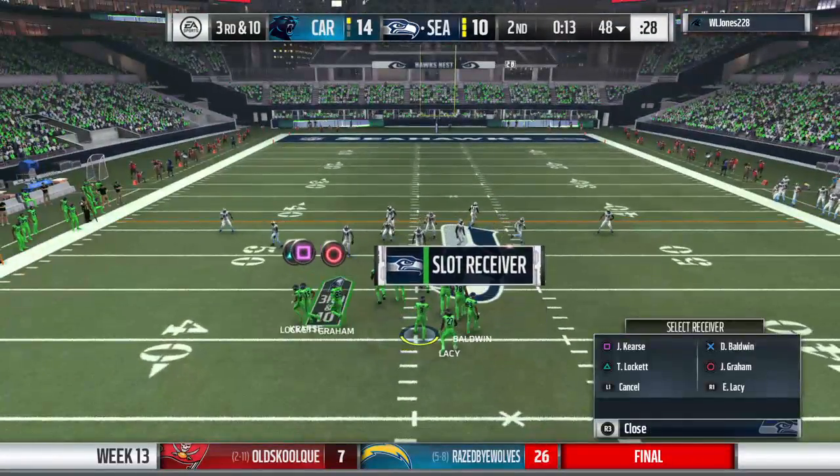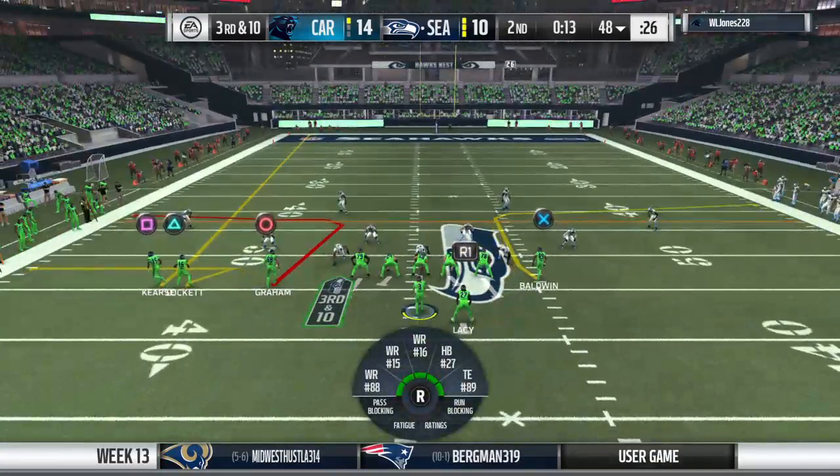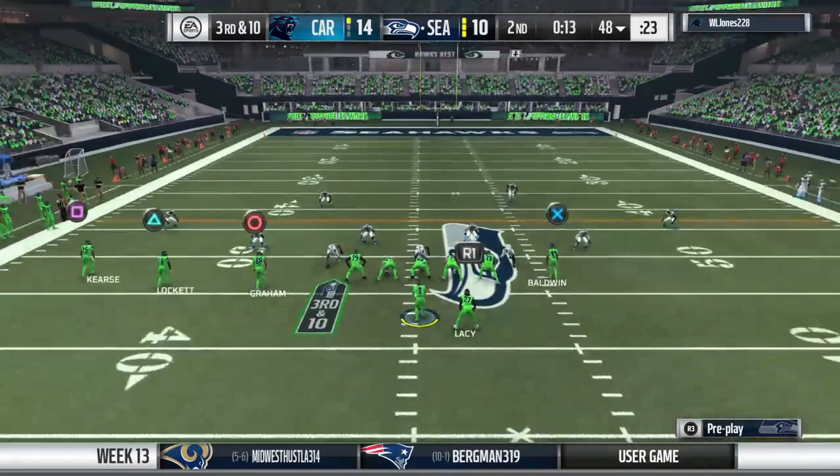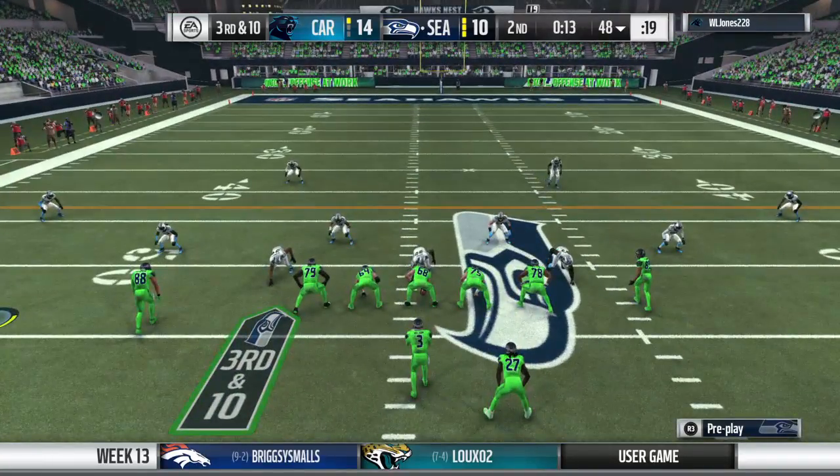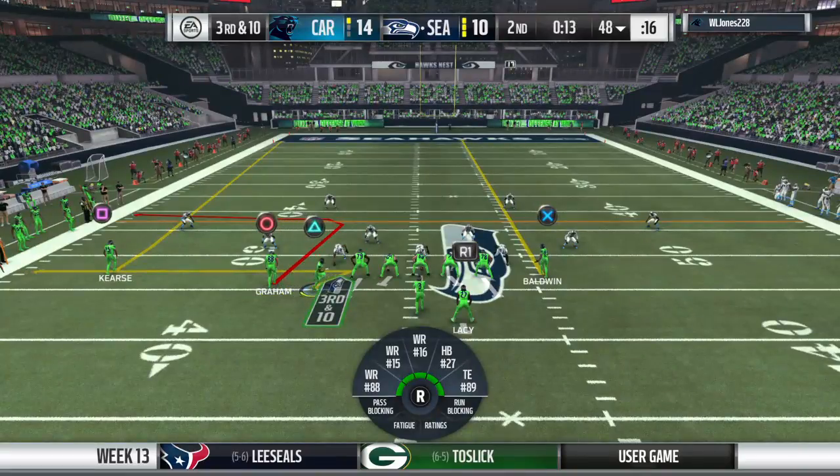got tripped this side. We got three. Check. Switch. Lock it in motion right.